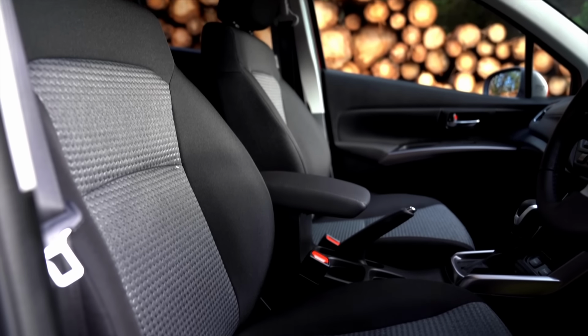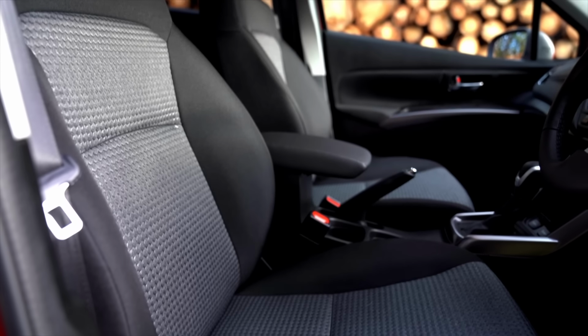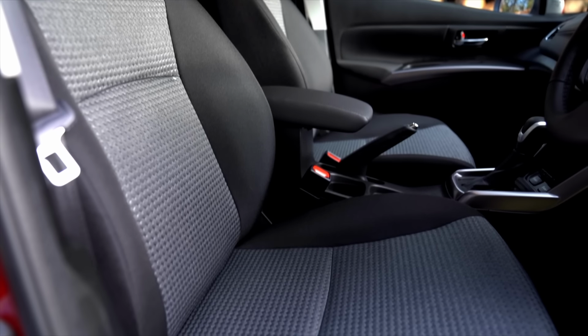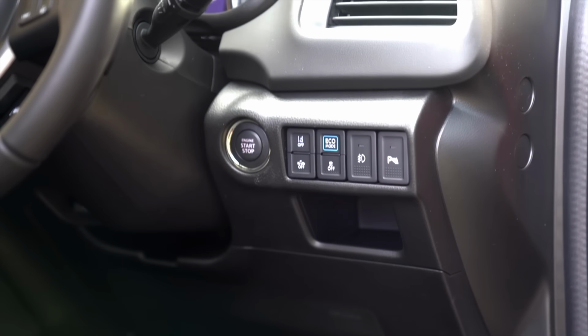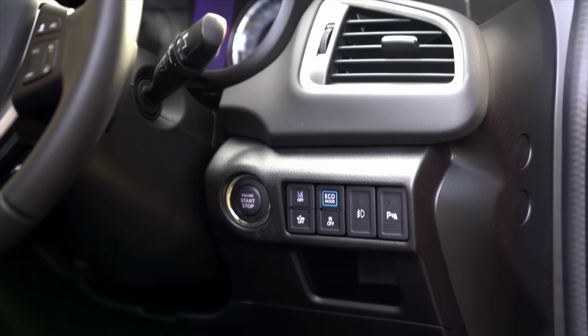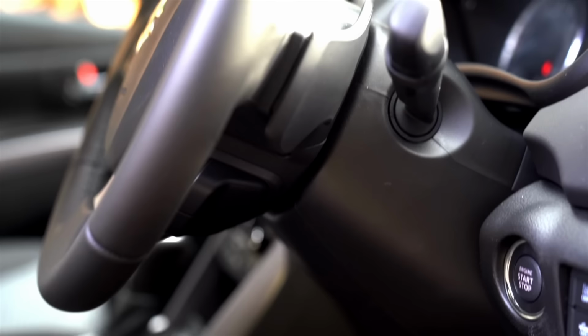The level of safety equipment is good too, with automatic emergency braking, blind spot warning, lane keep assist and intervention, which you can also turn off permanently, and you've got plenty of airbags and traffic sign recognition.